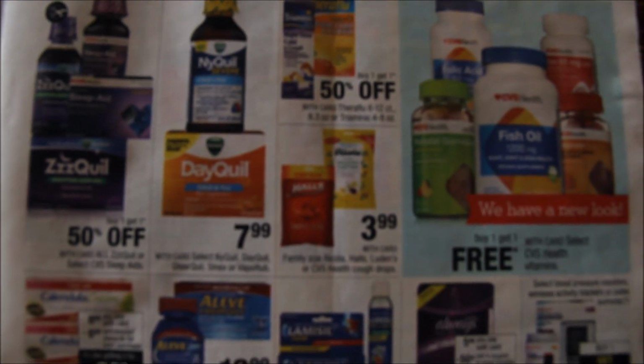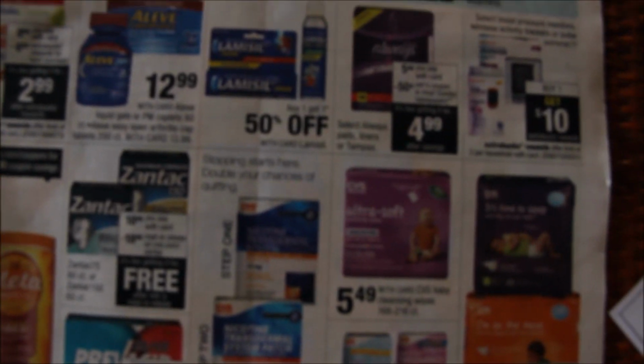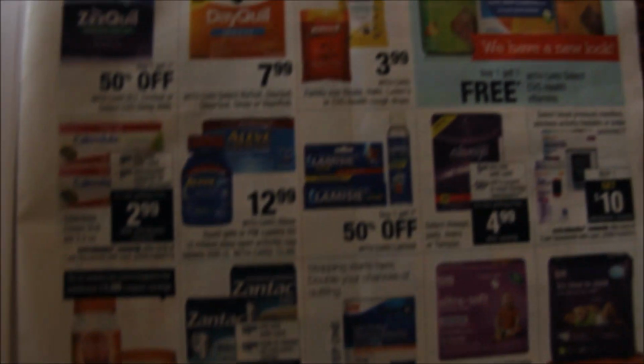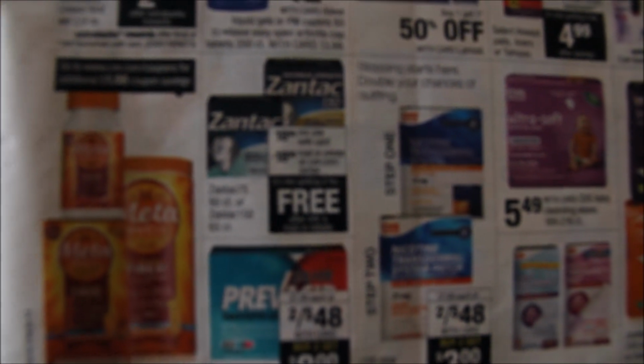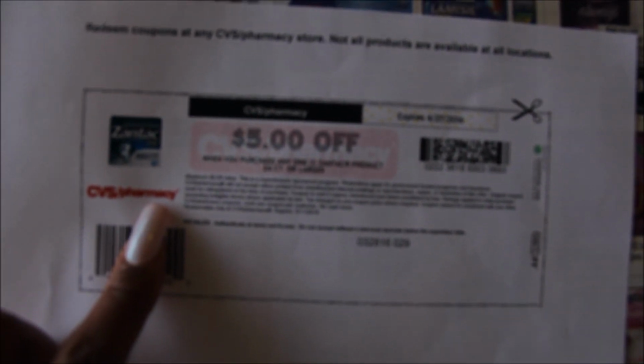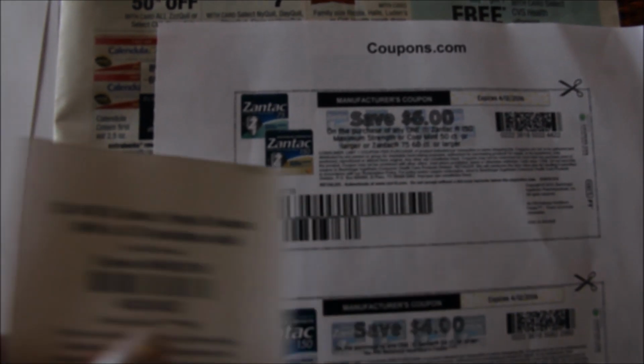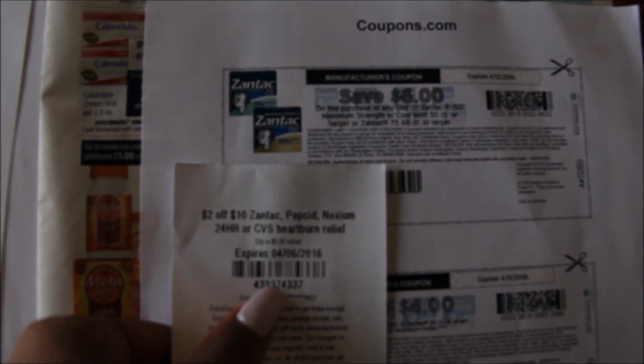And this is just some medicine, nothing really good. The only good medicine deal, in my opinion, is going to be that Zantac that we went over. But I'm going to show you guys again. See, it's going to be free after the rebate. And there is that CVS coupon for $5 off one, and that is on CVS.com. And there is my $6 off coupon, which is from coupons.com.